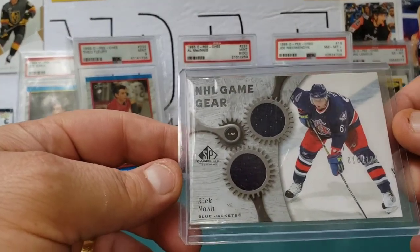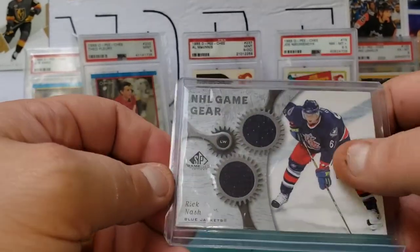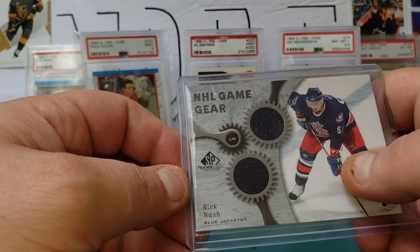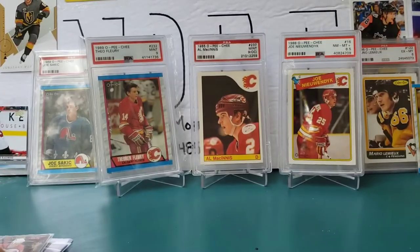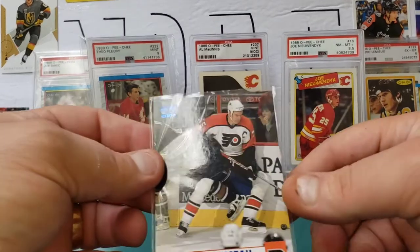NHL Game Gear from SP Game Used, Rick Nash. That one's out of 100, number 16. The reverse of his jersey number. When I was playing sports when I was younger, I always wore number 16. So that's really cool. I very much like that Nash with that beautiful goal, highlight goal. If you've never seen Nash's superb highlight goal, go look up Nash highlight goal.